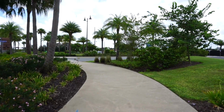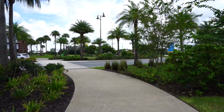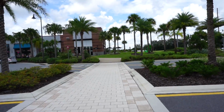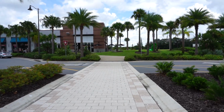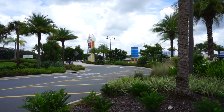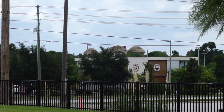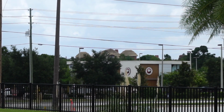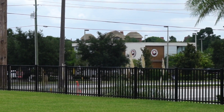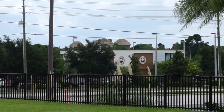Name of the water park is Island H2O. I haven't been to a water park in a long time. Crossing over Margaritaville Boulevard. To the right is Highway 192. Look above Panda Express. You see that weird shaped building? Those three little weird shaped buildings? That's Animal Kingdom Lodge. Right there. That's the Animal Kingdom Resort. That's how close we are to Disney.